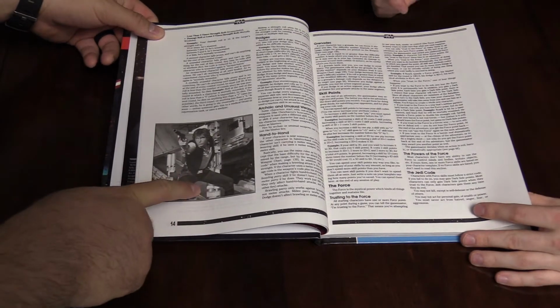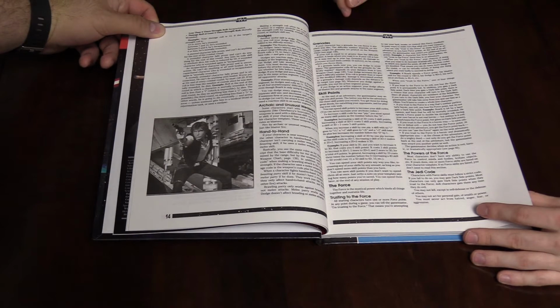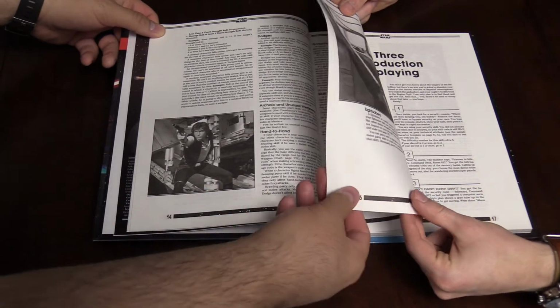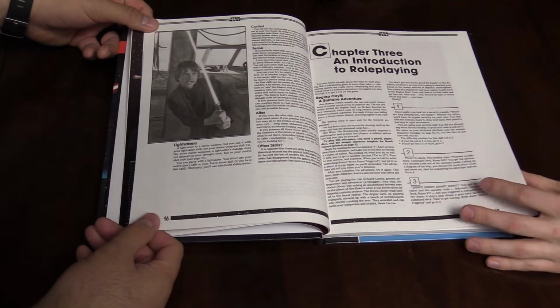I love that they took pictures from the movie. They're black and white. It's really cool. You can't tell this on the camera, but feel this paper stock. It's nice paper stock too. It's nice, but kind of old school paper stock.